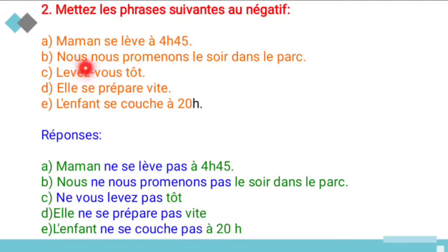And B1, nous nous promenons le soir dans le parc. It means we walk in the park at night. So here the negative word is before the reflexive pronoun: nous ne nous promenons pas le soir dans le parc, and it means we don't walk in the park at night.